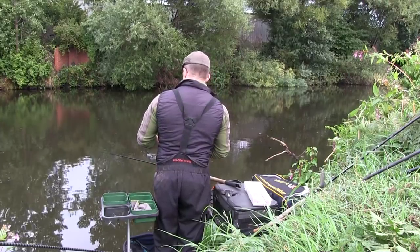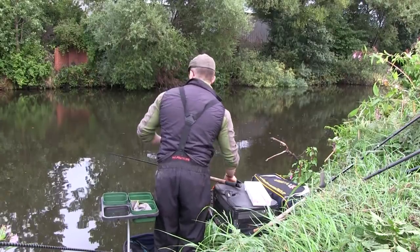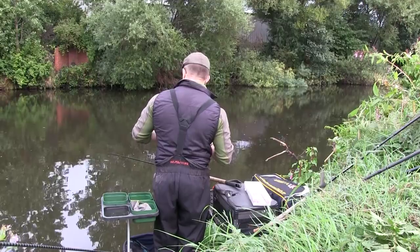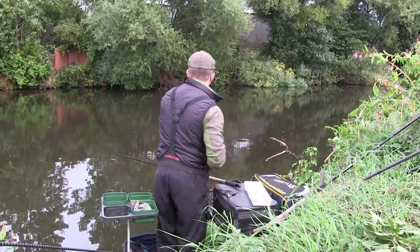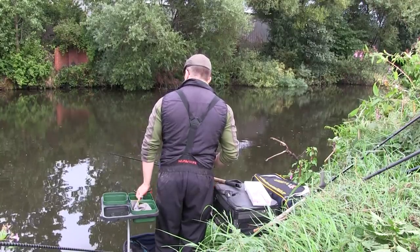So in 90% of cases, when the river's not too pacey, I'll always set up a link ledger. Even if I'm pole fishing at times, I'll set one up. Because you'd be amazed, just that different form of presentation and the finesse of the rig, how many bites it'll actually produce for you.